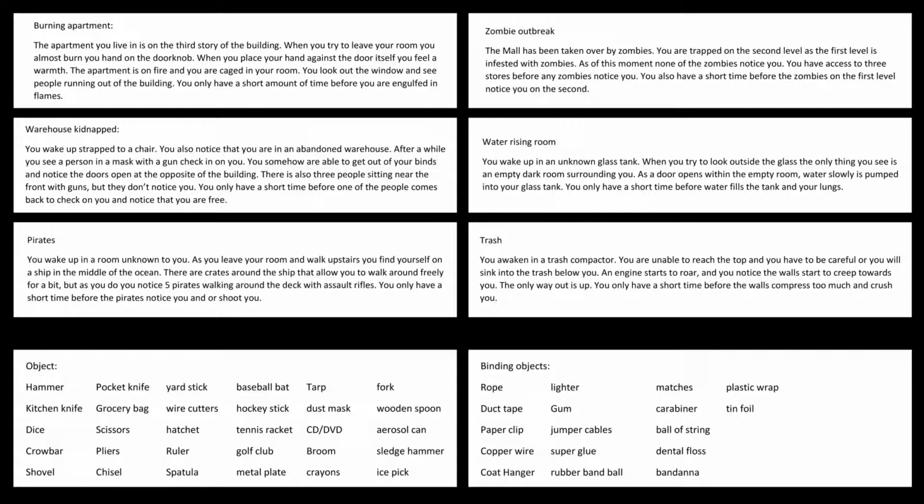There are 6 different situations. There's a bunch of different miscellaneous objects and a bunch of different binding objects. And each round there'll be a designated game master. He will pick out a random situation, and based off of that situation, he'll read it out and tell everyone the situation that's going on. Then he'll give out 2 objects and 1 binding object to every player.